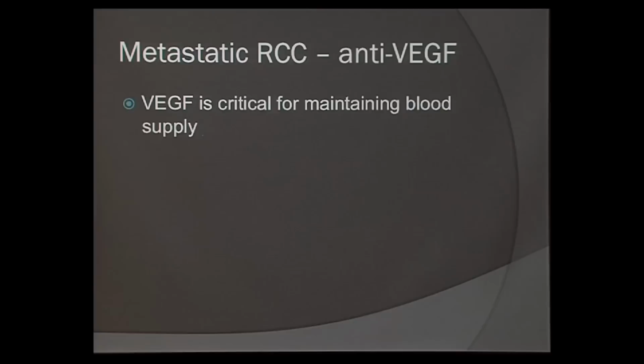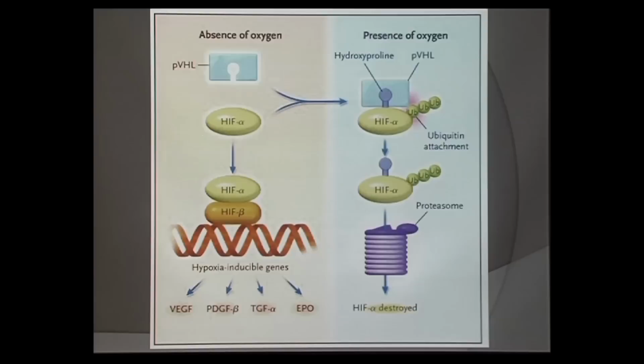Now we're going to talk about the anti-VEGF therapies. VEGF is a factor that's critical for maintaining blood supply. This is in the body in general, but kidney cancer actually takes advantage of VEGF to keep itself alive. So we're going to come back to this whole von Hippel-Lindau story. This is the von Hippel-Lindau protein, which is produced by the von Hippel-Lindau gene.